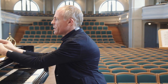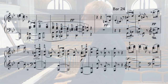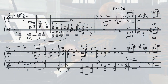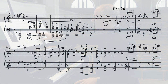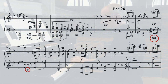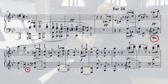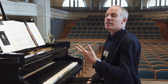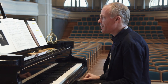The next example is somewhat similar. It's now from the second movement, and it's bar 24. It's this passage. It's nice to see that Beethoven always adds a pedal indication for this little C minor passage, which creates some sort of, how can I say that, mystical quality. Now, in a tempo that even comes close to the original indication, you can't hear any of this.